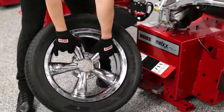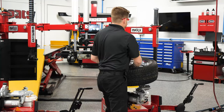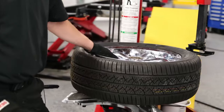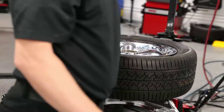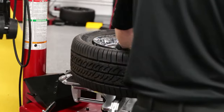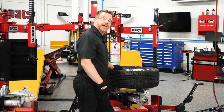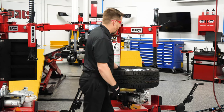The powerful hand-operated bead breaker on the Coats Maxx 70 makes breaking down even tough tires fast and easy, and allows you to get through a set of four much, much quicker than a lesser machine that might struggle or might cause you to have to take a few extra runs at each bead. At the end of the day, that's a pretty big time savings.